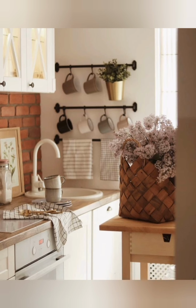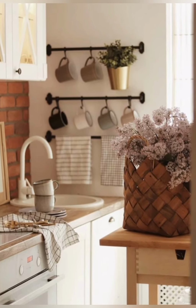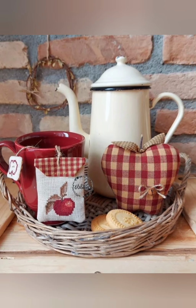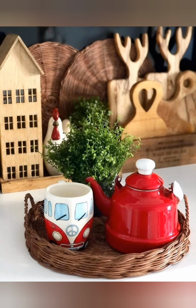Number 28. Reclaimed wood accents. Introduce reclaimed wood accents through ceiling beams, floating shelves, or furniture pieces to bring warmth and authenticity to the space. Reclaimed wood adds character and a sense of history to the kitchen.